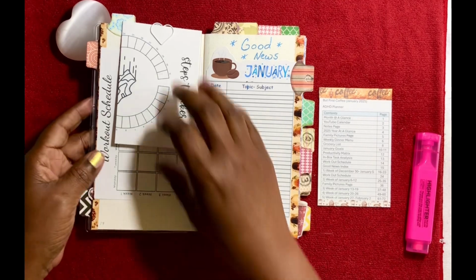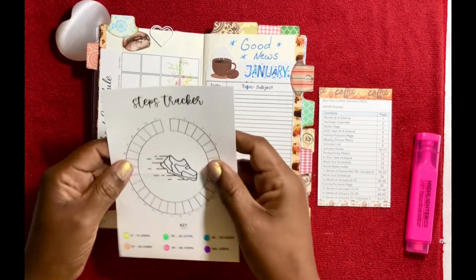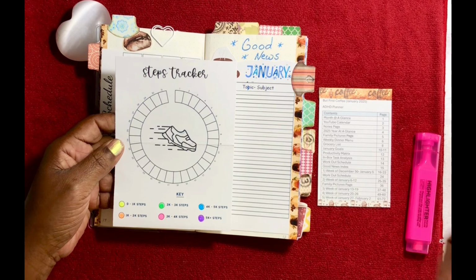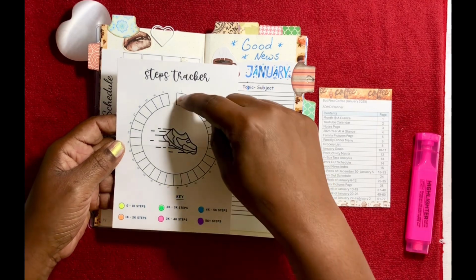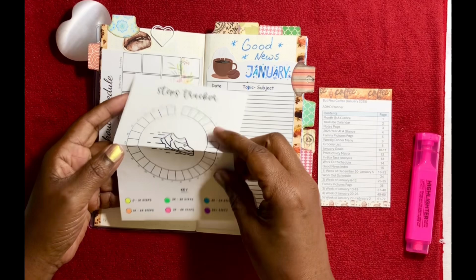And on this page is a workout schedule and a steps tracker. So what I'm going to do is, after I've completed my day and I check how many steps I have taken, I will color in each quadrant indicating how many steps I took for that day.